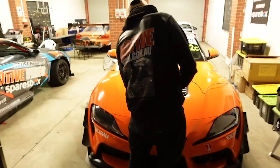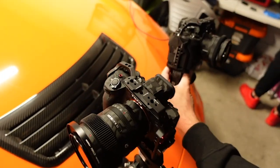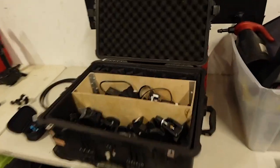Things looking pretty fancy. Got the Supra going as the chase car. Tom's setting that up now. Inchy, hi Inchy. He is getting the FS7 ready. So not a lot of gear. So much gear, it's like Western Sydney. Getting some onboards ready.